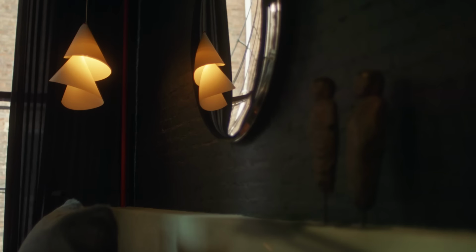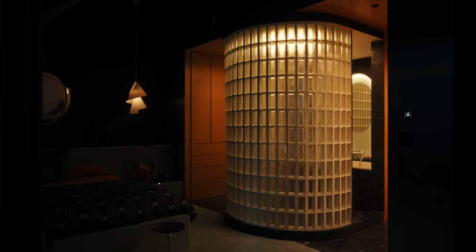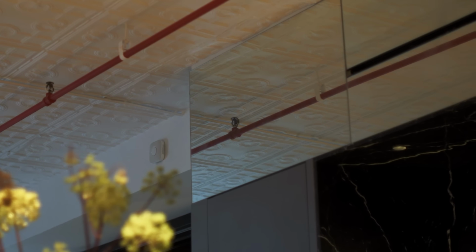There's a lot of mirror in this apartment. The core of the new kitchen and the new bathrooms, the top 2 feet are wrapped in a mirror that essentially reflects the tin ceilings throughout the space.